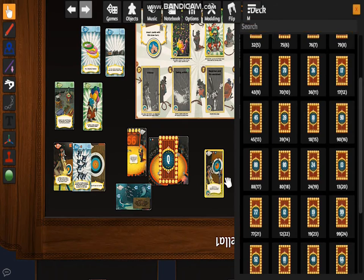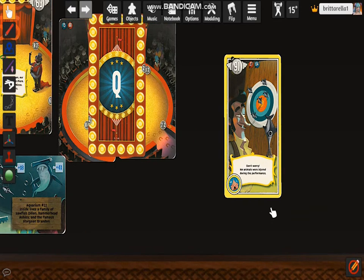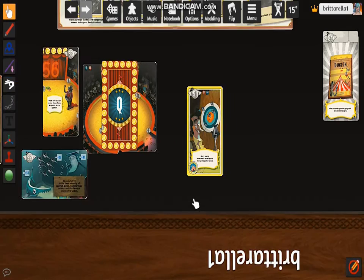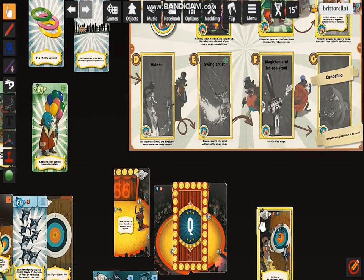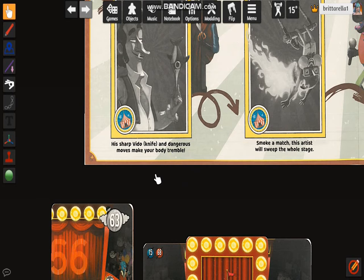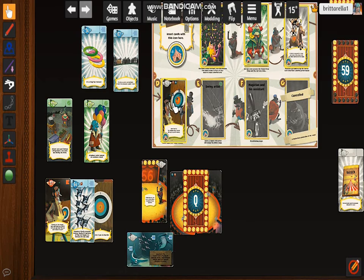And I was right. And it also has that symbol. So, let's see. Don't worry. No animals were injured during the performance. So, let's see what this guy does. I can't pronounce his name. His sharp knife and dangerous moves makes your body tremble. So, this goes over here.